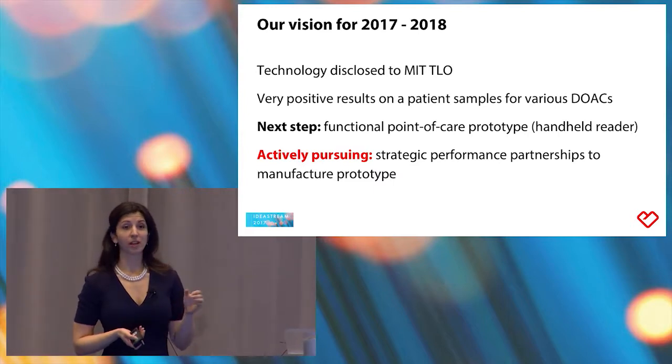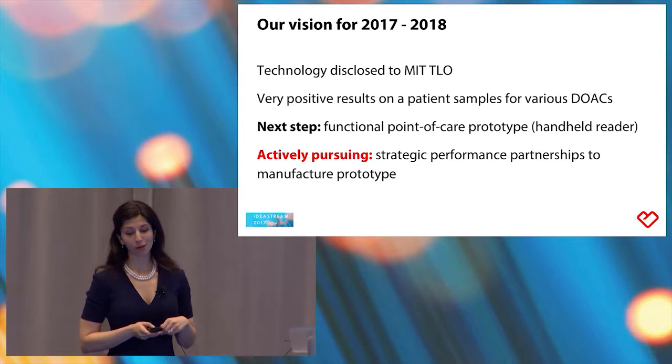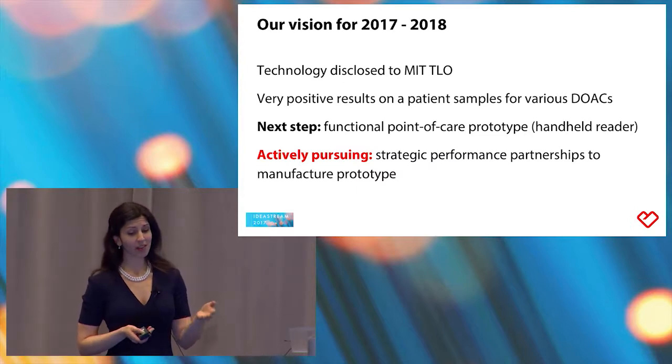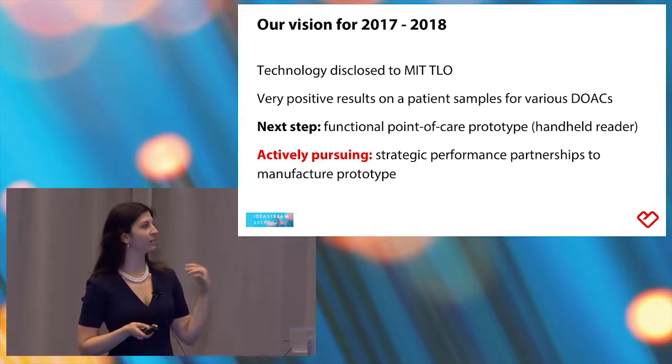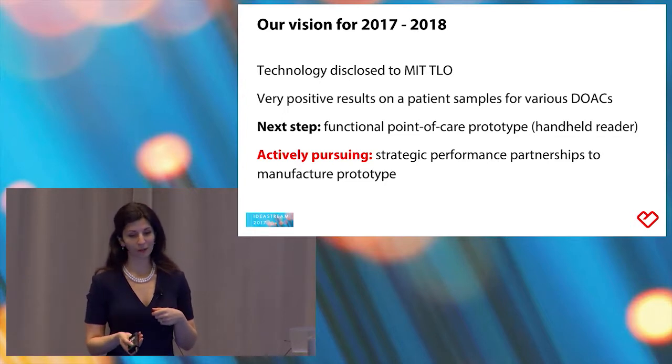We just ran our first set of patient samples a few weeks ago when we were able to detect 100% of the samples that had 10A inhibitors in them and distinguish them from factor 2As. So now over the next few months, we're going to be running a higher number of patient samples and doing validations. And then the next step after that is making that integrated point of care device. And we're going to be actively pursuing strategic partnerships to be able to move forward with prototype manufacturing and development.